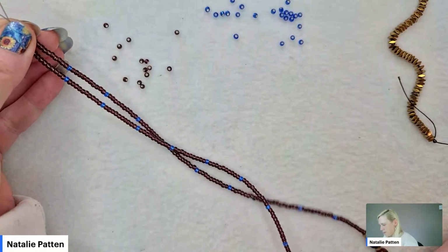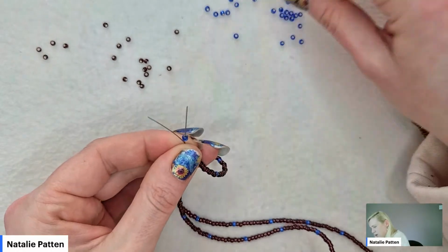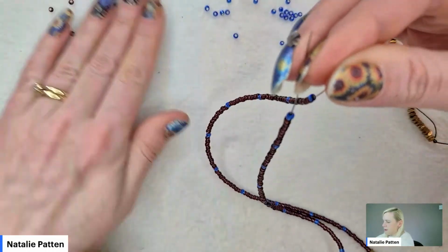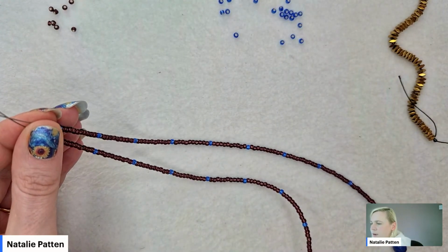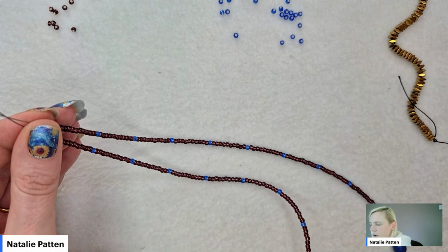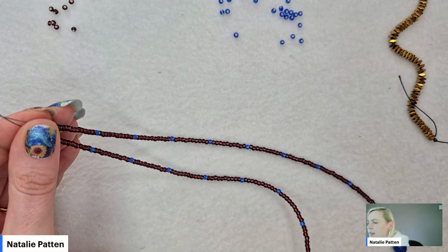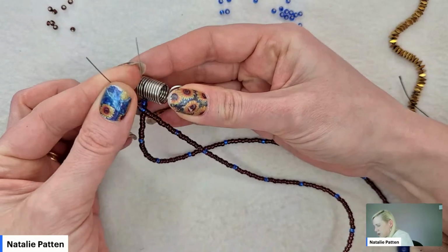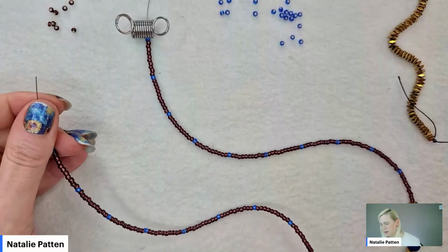Right, I think I'm quite happy with my length. I might just finish on a blue one, just because. So when I've got to the end of the length that I want, what I am going to do, if I've got it to hand, is find my bead stopper. I'm going to pop my little bead stopper on one end, just to prevent those seed beads sliding off while I'm attaching to the other side.